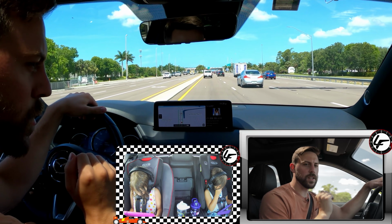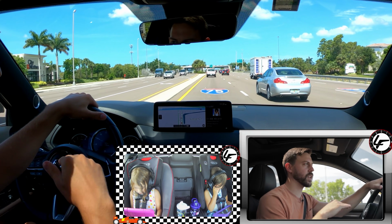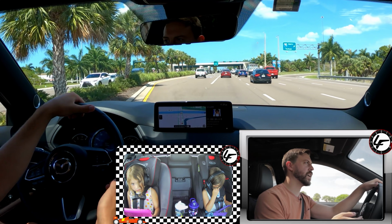All right, a couple more things I wanted to address about the interior. The seats. The seats are not that comfortable. I feel like I'm sitting on top of them. I don't sink into them at all. I'm not a light guy. I probably weigh close to, I don't know, 190 pounds.